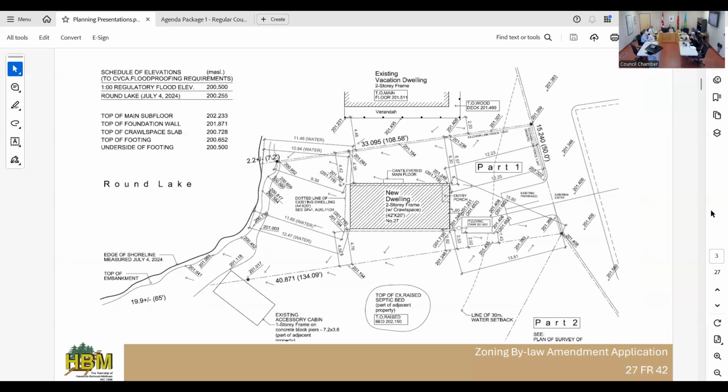The zoning bylaw amendment application is requesting to permit a reduction of the minimum required setback between the dwelling and the high water mark from 30 meters to 11.46 meters, or 37 feet, and to decrease the minimum front yard setback from 21.3 meters to 11.46 meters.